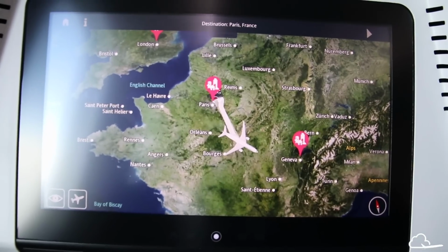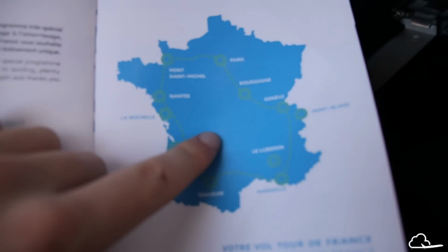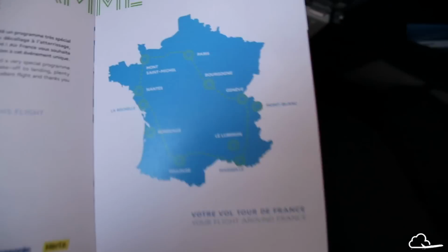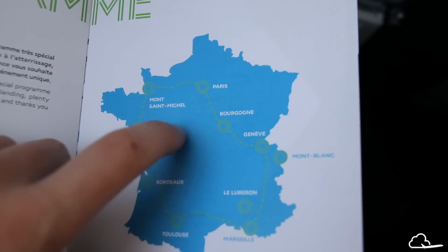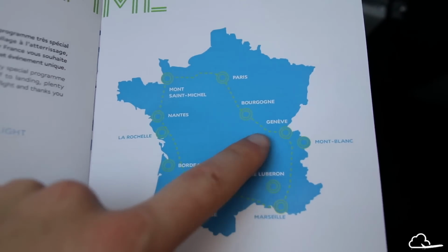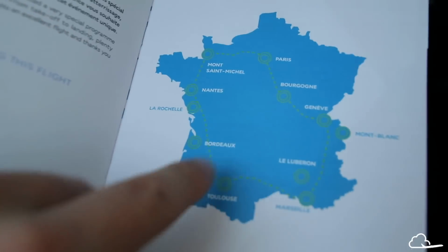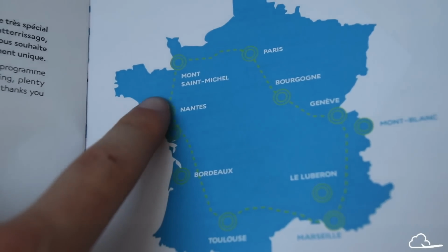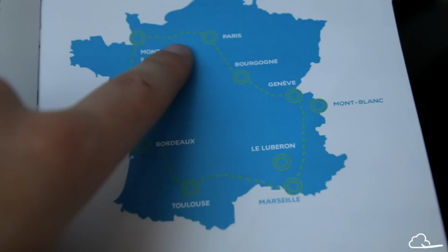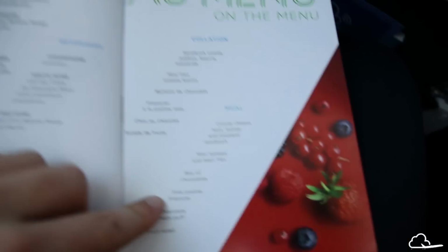So judging by the in-flight map, we've been flying southeast. So looking at here, it seems like we're starting by going to, then Geneva, that's awesome. Then Marseille, we'll be flying over the Alps here. Toulouse to wave at Airbus. Bordeaux, Nantes, Mont-Saint-Michel, and back to Paris. What an awesome schedule. And then we have our menu for today.